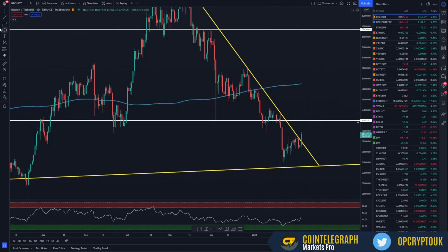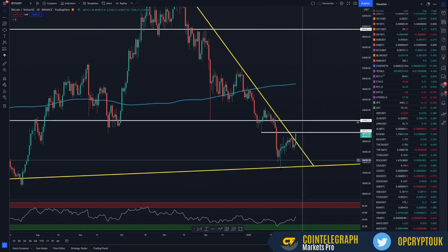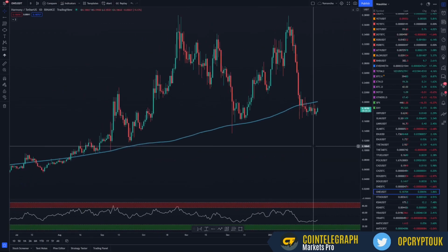If you look at this wick here, this is where we need to break through. I think if we do manage to get through there and get some nice closures above it, then we'll really start to push on back up towards that 42k region. With that, if the bullish price action does continue and we start to form a bit of a base around here, ultimately it will be good for altcoins. So let's have a look at Harmony One today.